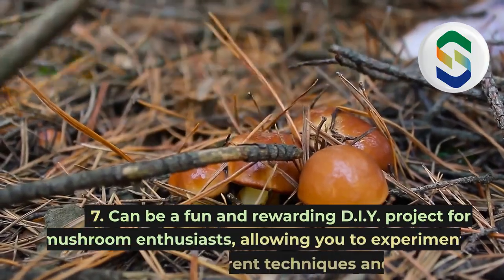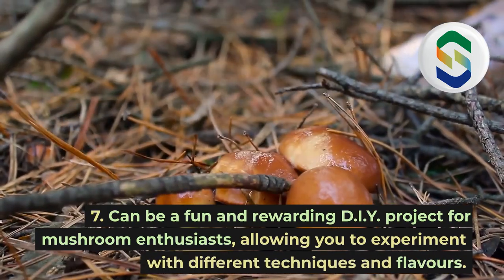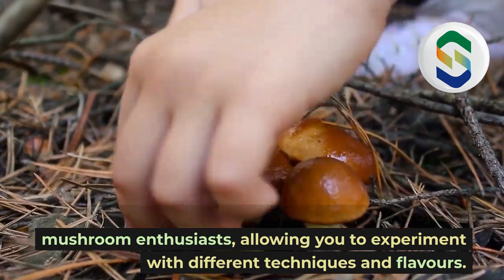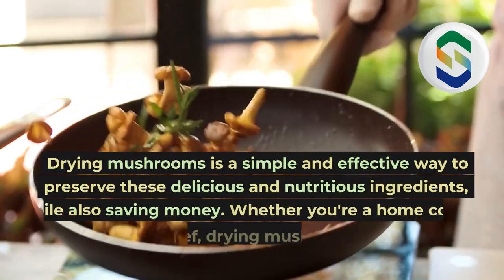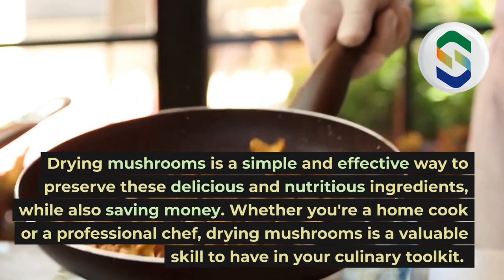7. Can be a fun and rewarding DIY project for mushroom enthusiasts, allowing you to experiment with different techniques and flavors. Drying mushrooms is a simple and effective way to preserve these delicious and nutritious ingredients, while also saving money.